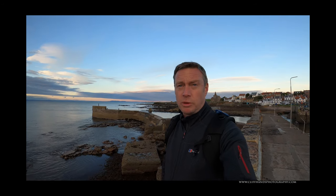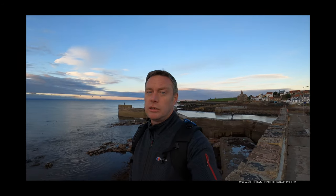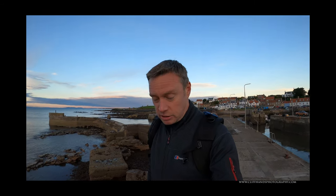Hi guys, just the one on this location itself, St Monans Pier. It's a right honeypot location for photographers. So you need to get here nice and early, especially for the colours in the sky, and grab your spot for what you want to take your picture of, because it can get busy at times. So, word of warning. Anyway, on to the next location.